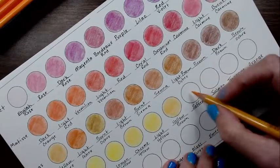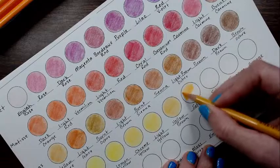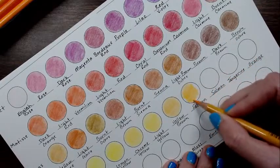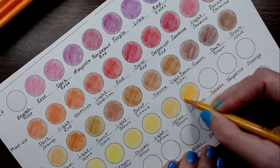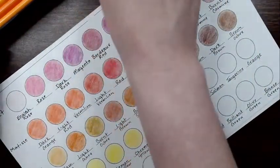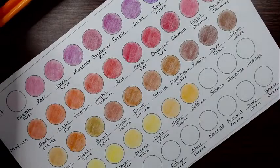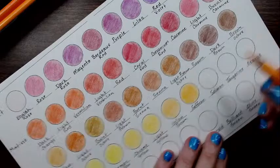Saffron. We're coming to another one that y'all are gonna tell me I say wrong, but y'all just gotta get over it. Salmon. It's salmon for those fancy folks. Salmon.